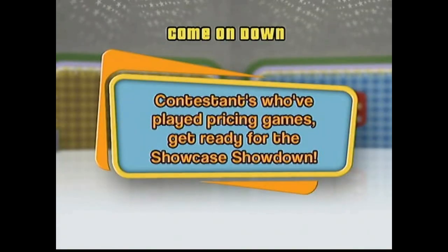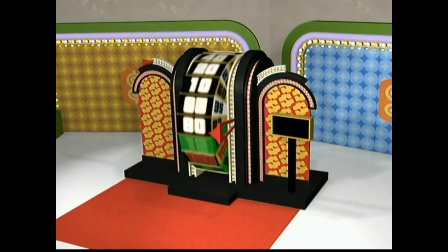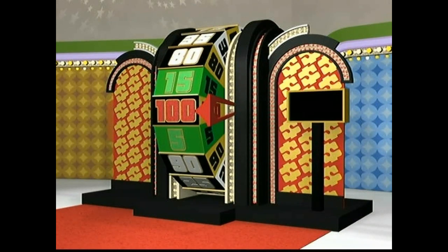It's time for Showcase Showdown number one. Contestants who have played pricing games, it's time for the Showcase Showdown. Get ready to step up to the big wheel and give it a spin. Players who played pricing games will get to spin the big wheel. The contestant who is the top winner from today's pricing games will spin last. So you don't want to go first?